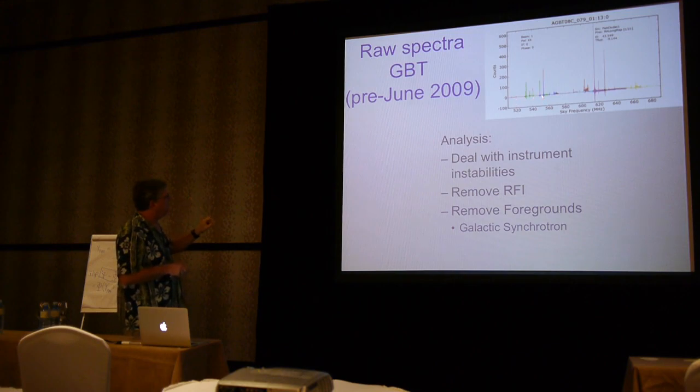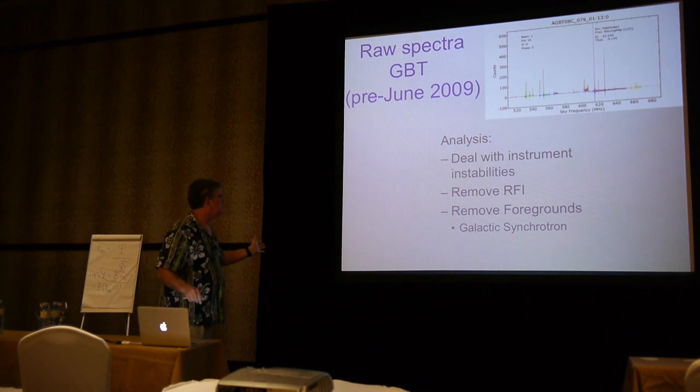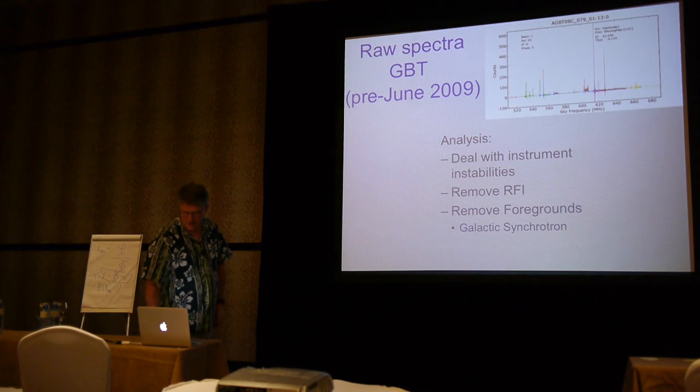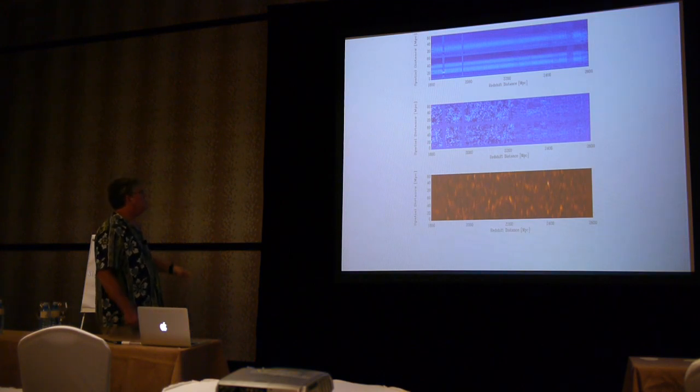So these are television stations. Any real cosmological signal will be much thinner than the line, right? These are thousands or billions of times brighter than the signal line, so you've got to get rid of television stations first. We can watch Pittsburgh television from the Green Bank telescope, even though it's 200 miles away. Anyway, after we remove the worst of the RFI, here's what our data looks like.